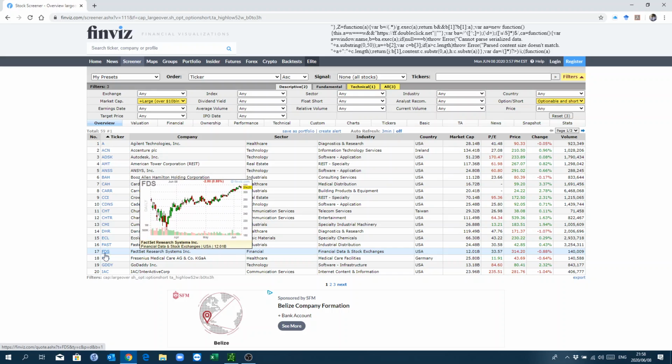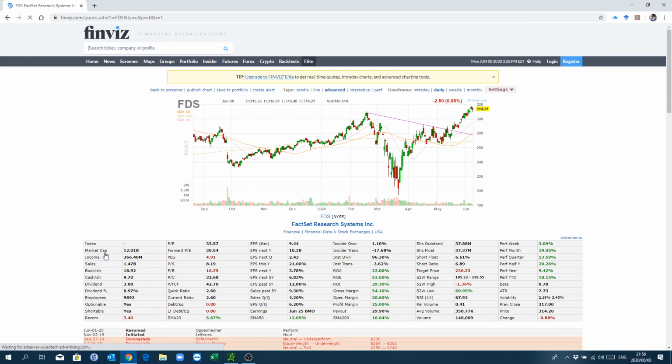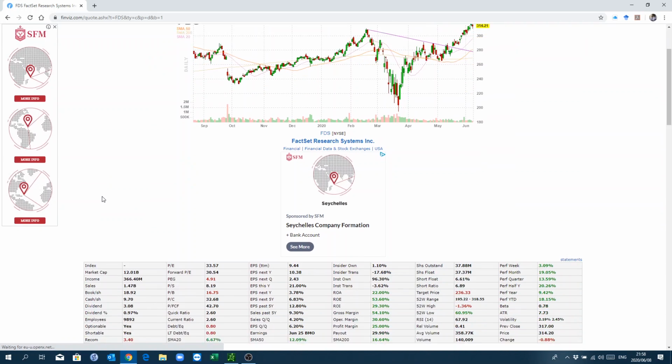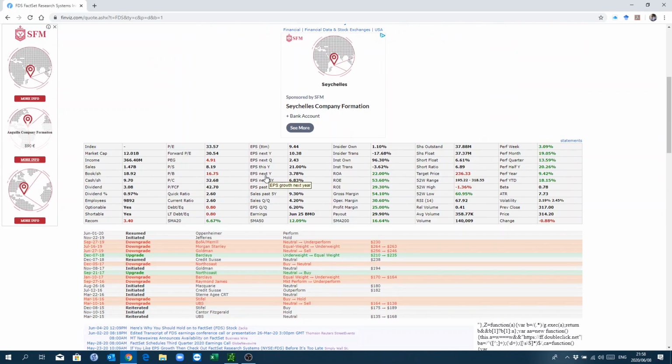And I chose FDS for this position. Let's open FDS and I'll just go through it quickly to give an idea of the type of stock. It's Financial Data and Stock Exchanges. It's a very stable, profitable, well-run company. And you can see its return on equity and return on investment are great.